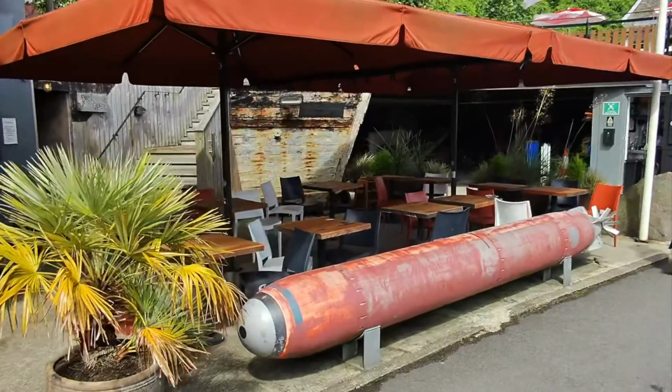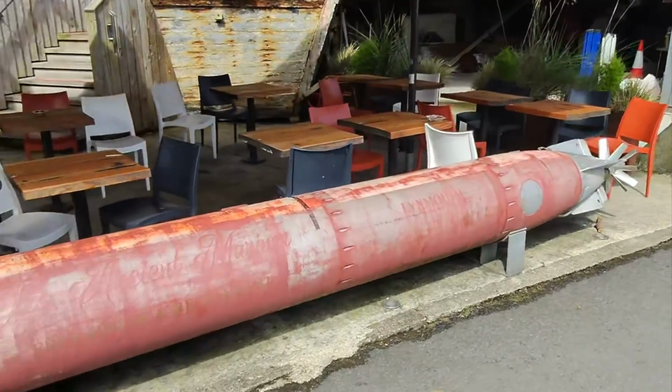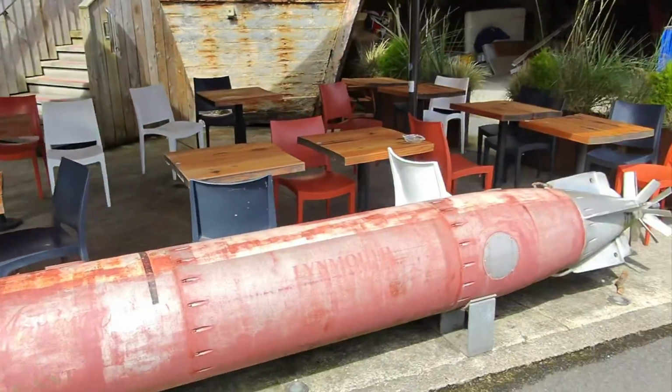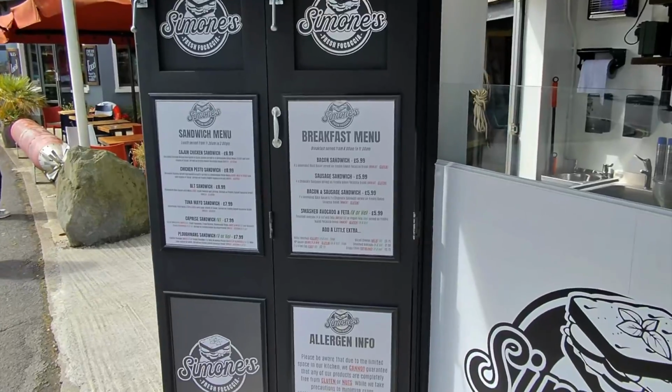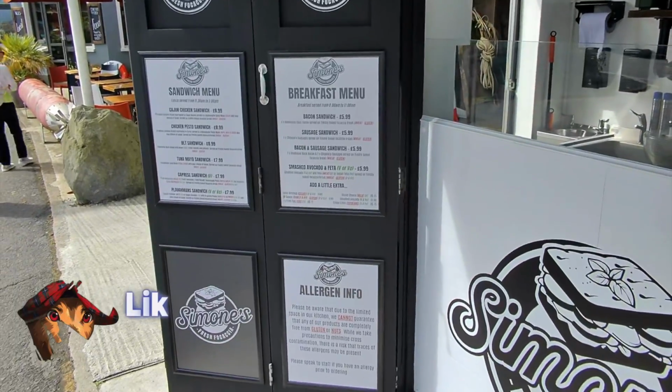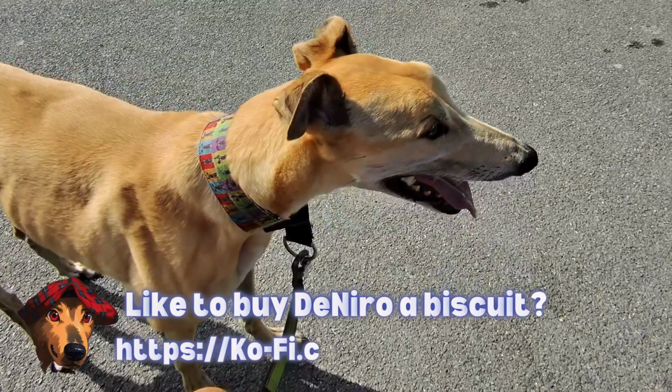Oh, there's the front end of an old boat that is now the back end of a little restaurant. Wow, it's a torpedo of some sort. This place is just kind of stunning. Wow. Bacon sandwich and a smashed avocado. Guess who's having which? You just got the bit of sausage that I dropped. This is my breakfast.